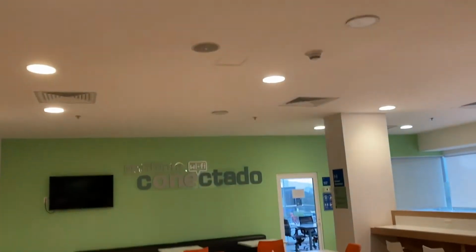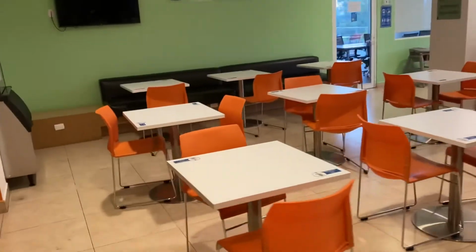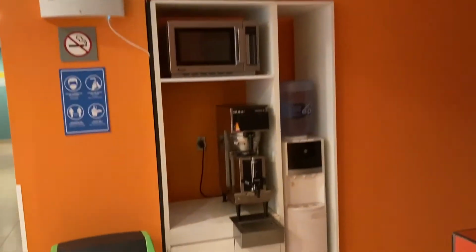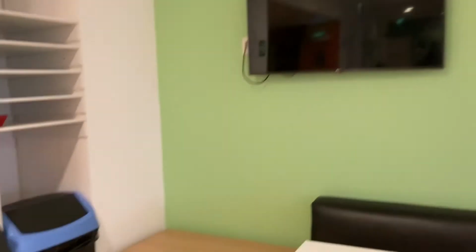Okay. Alright, here's your view of the lobby. And right here's the breakfast area, which is closed right now. See? Right there's the juice dispenser. There's the microwave right there, and that's where you get your coffee. And over there's the front desk, which I'm not gonna get them on picture. And here is the LG TV.